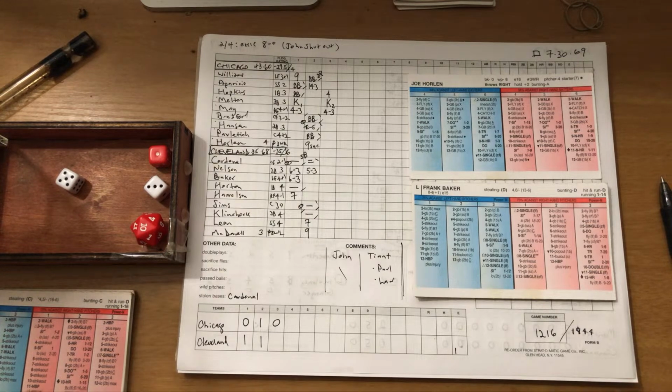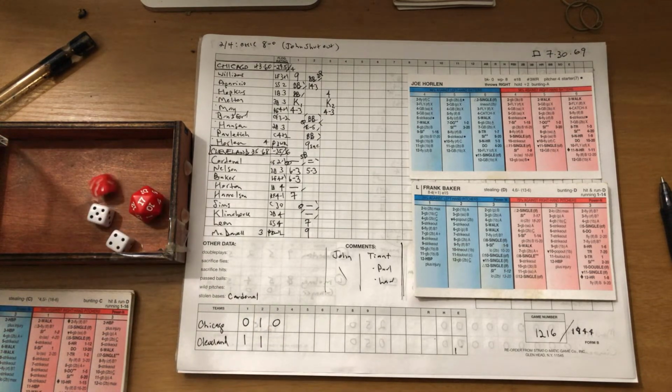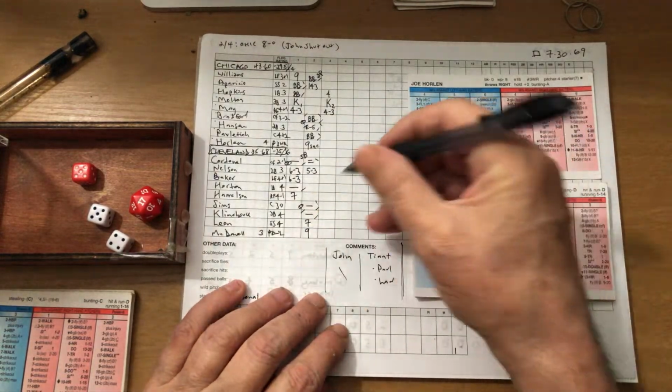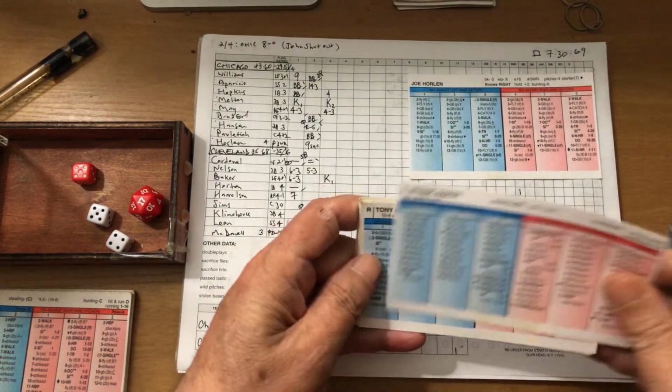Here's home run Baker to lead it off against Horlen. It's a 2-1 ball game, Cleveland. Batting in the bottom of the third. Baker grounded to short. Here's the pitch from Horlen. 5-9. Struck him out. That's the first strikeout by Joe Horlen tonight.